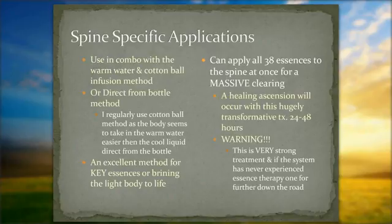You can apply all 38 of the Bach flower essences to the spine at once for a massive clearing, but be warned that you will have a healing crisis and ascension will occur with this hugely transformative treatment. TX means treatment. It will last 24 to 48 hours. And really, I am warning you, this is a very, very strong treatment. And if the system has never experienced essence therapy, you need to not do this.